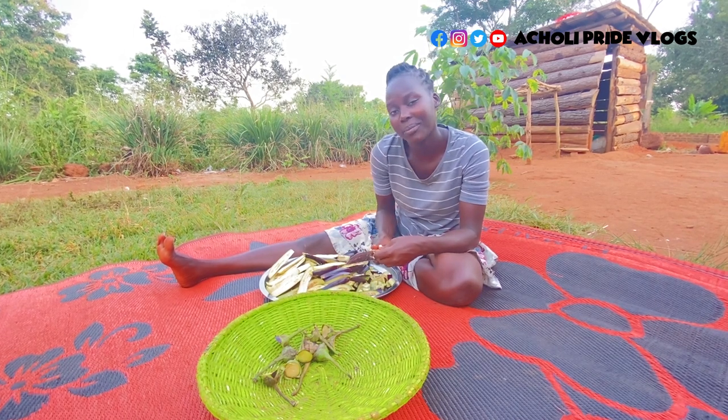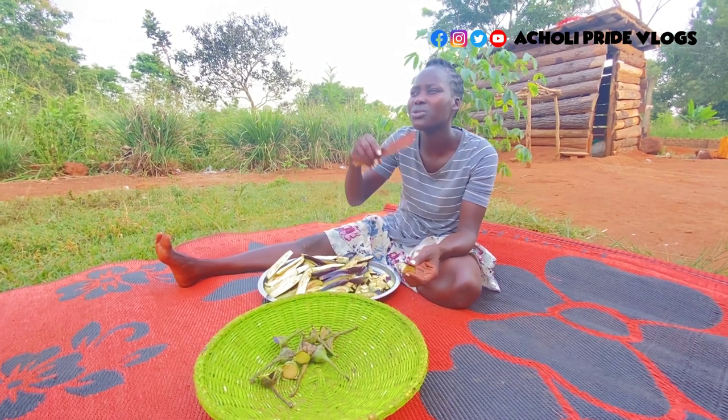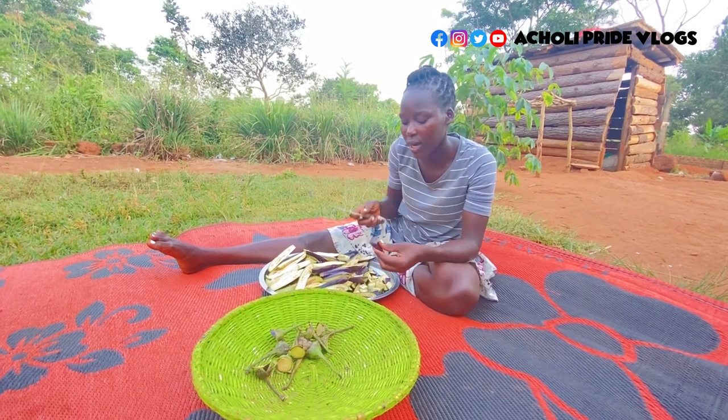And then I finally remove it and pack it in the house when it's very dry and can be eaten even after two months, I don't know. It does not get spoiled for as long as it's properly dried.